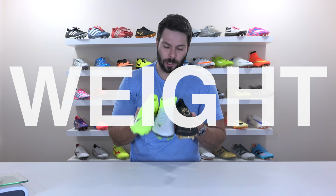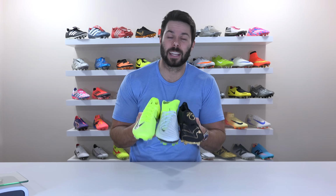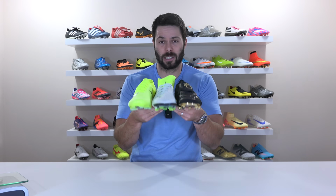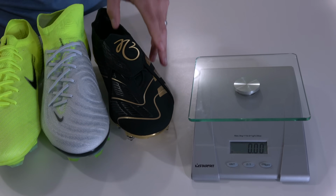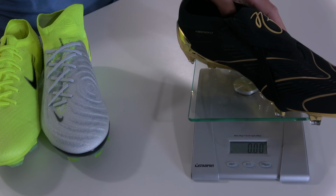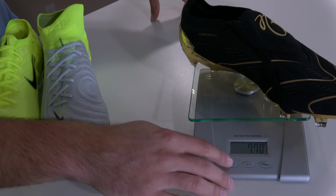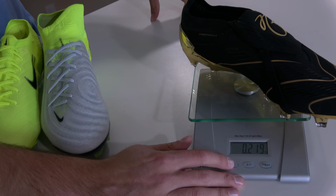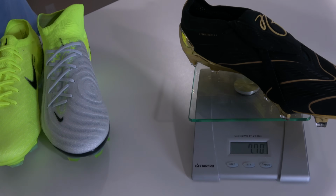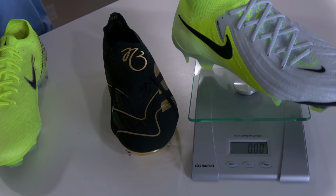When it comes to weight, there's definitely a difference between these three, but I don't think the difference is as big as a lot of people might expect. All in the same size, 9.5 US. We'll start off with the heaviest of the three, the Predator Elite FT. You can see that they weigh in at 7.7 ounces, the equivalent of 219 grams, which is about on par with what you're going to find from most top-end models these days outside of the speed category.